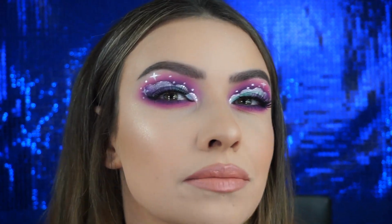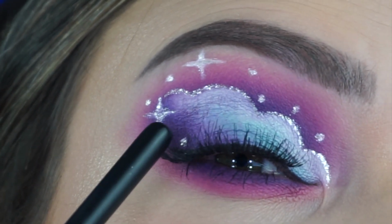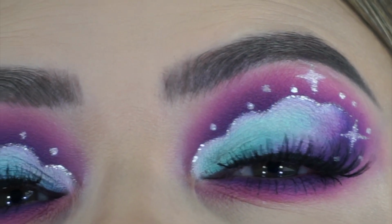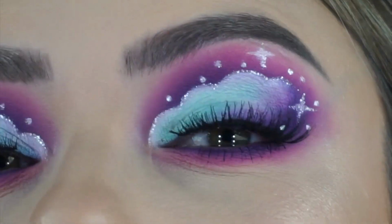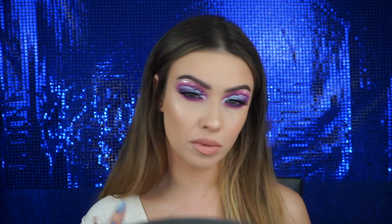Let me zoom you in. So I don't know if you can see, but on this eye it looks dry, like it's cracked. But on this eye it's okay. So other than that, I think I like it. I forgot to highlight my inner corners and my brow bone. I'm not going to highlight my brow bone because I already have these stars right here.